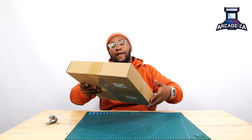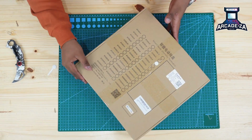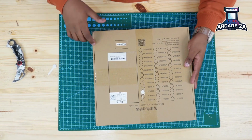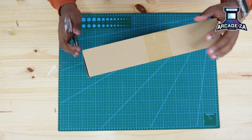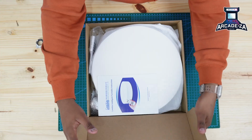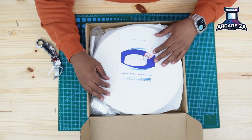Ooh, this is a bit heavy. So this one is pretty important. I definitely needed this for the sneaker show, for many things. This, my favorite, is a turntable.